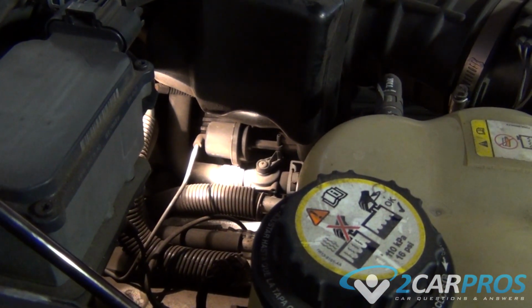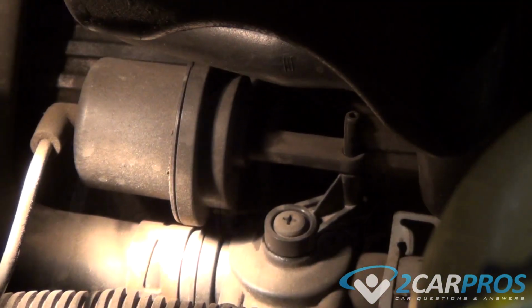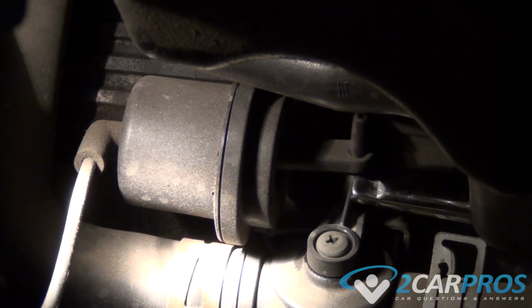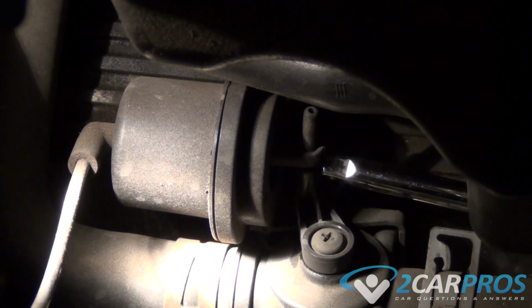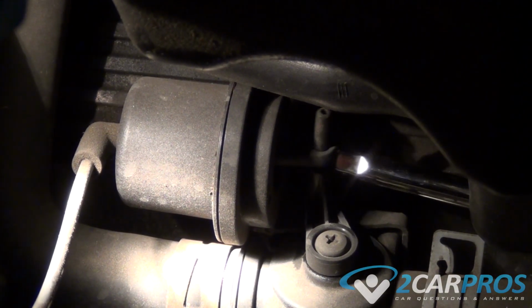Number 6. The heater control valve prevents the flow of coolant into the heater core during the air conditioning function. Occasionally this valve will stick, not allowing the hot coolant to flow. Inspect the valve for movement while in operation.